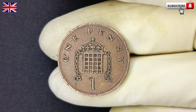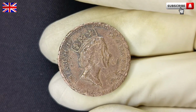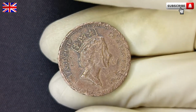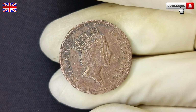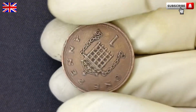It wasn't made of gold or silver. It wasn't ancient. It wasn't even particularly well known outside of a small circle of collectors. And yet, it now stood as a testament to the unpredictable, awe-inspiring power of numismatic rarity. Today, the 1988 1 penny is no longer dismissed as spare change.